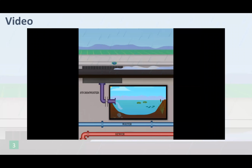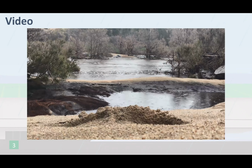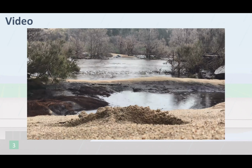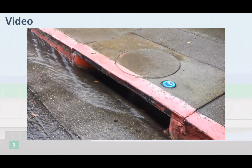Did you know that stormwater does not go to the wastewater treatment plant? It is not treated and flows directly to local wetlands and waterways. In recent years, storm drainage systems have become a front line in environmental protection. Keeping pollutants out of stormwater is critical to ensure clean waterways.